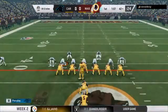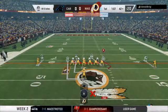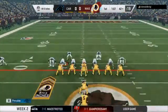They're not quite in field goal range yet. They're going to go for it on 4th. Watch safety creeping. Safety's creeping.